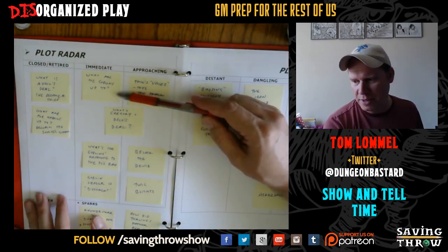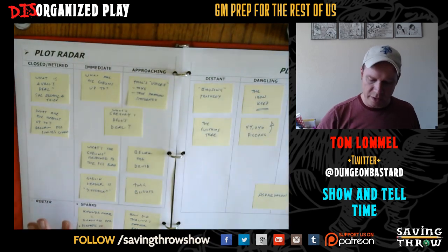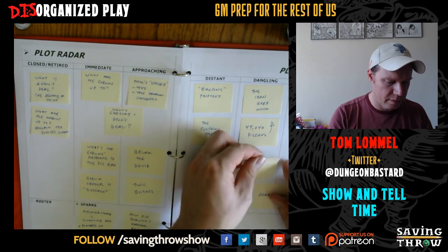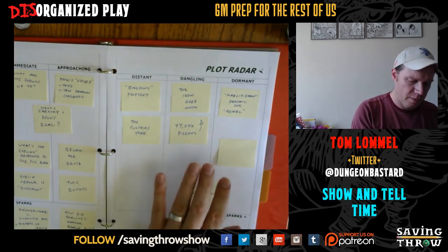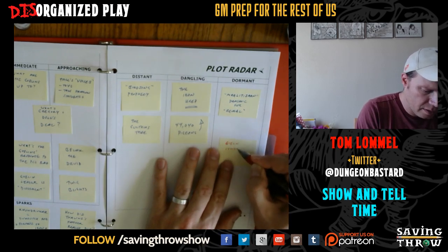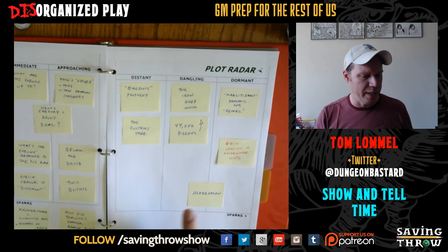So, what are the goblins up to? I don't feel like we've established that very well. There's another thing that I need to put out here as dangling. Nah, it's really dormant. Goblin Uprising in Neverwinter Wood. Okay, so that's something that we need to think about.